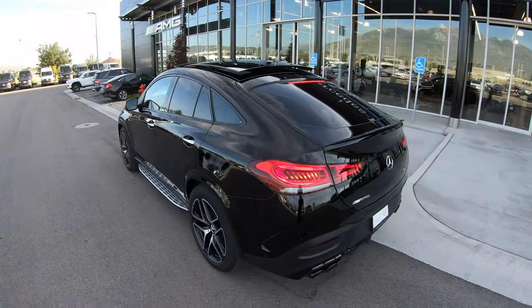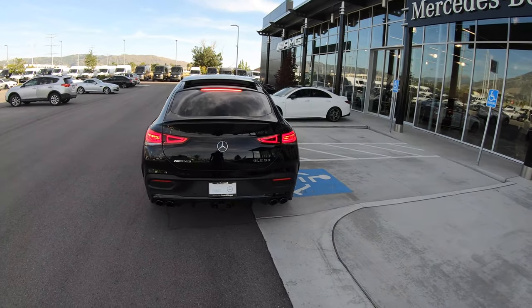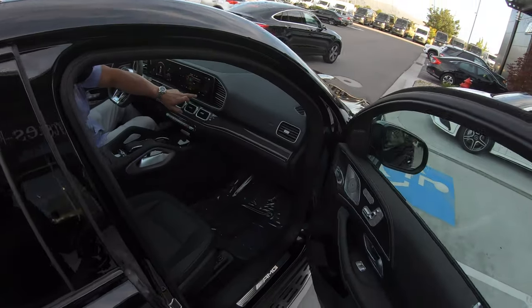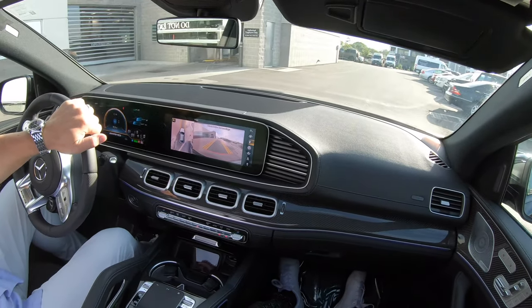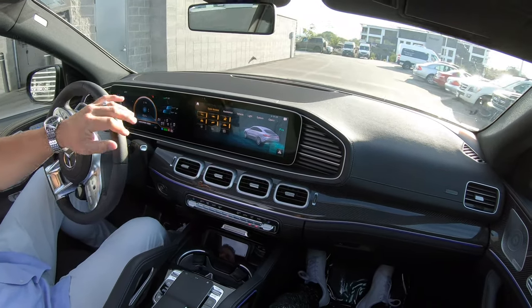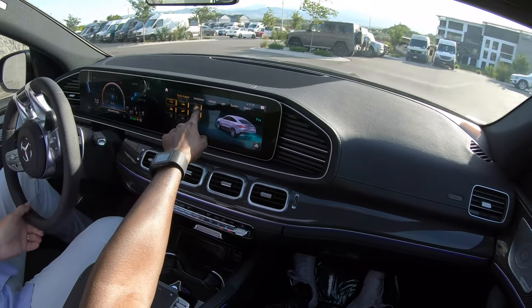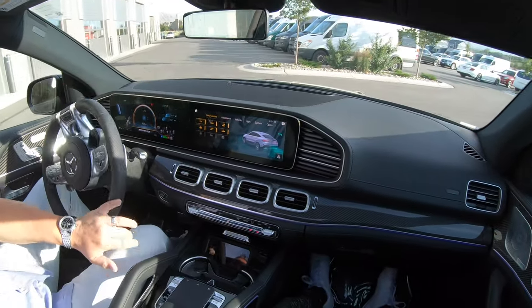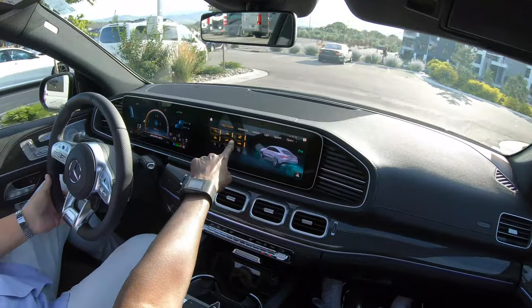So let's go for a quick drive on this brand new GLE. Driver has regained control and lets it go. It's got autonomous driving as well, right? Right, semi-autonomous. Yeah. It's got a ton of quick access options.